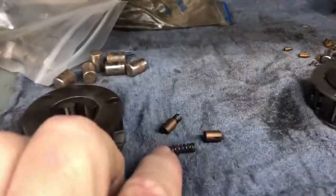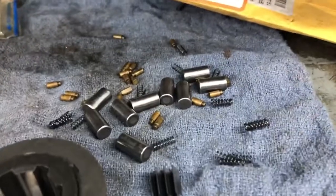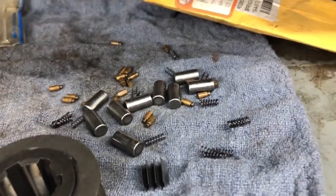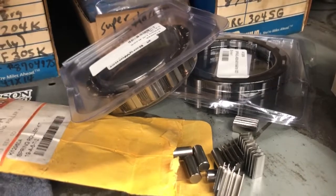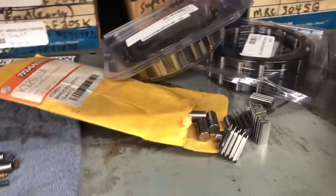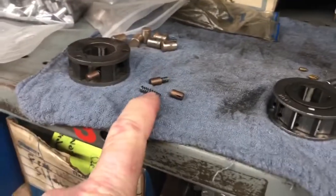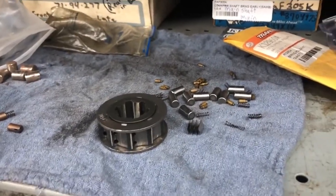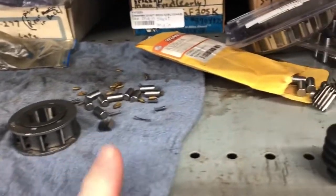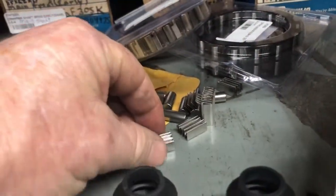I don't know why Saab used this. Maybe this is some real advanced aircraft roller clutch. But I'll guarantee you what, I've never seen it in an automatic transmission, and I've been doing this since 1977. I've never ever seen a Sprague or a roller clutch like this. It would appear to be a very poor design. Maybe it was great in 1950, but it sure as hell ain't great today. Nobody uses it. Everyone uses what we call accordion springs.